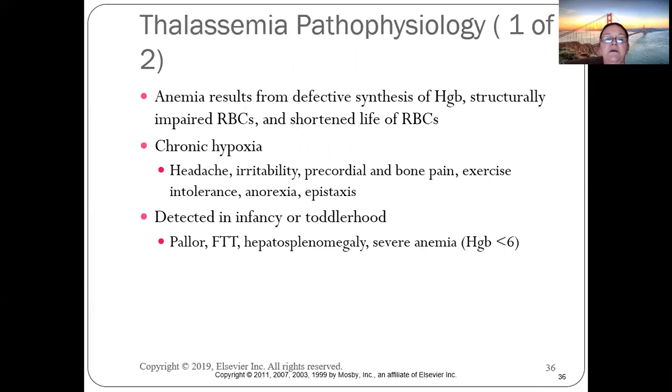So thalassemia is an anemia that results from the defective synthesis of hemoglobin, and it structurally impairs red blood cells. What happens is it shortens the life of red blood cells, so they don't last as long. This causes chronic hypoxia, which will then cause headaches, irritability, everything. If they have low hemoglobins, intolerance, anorexia, they can't keep up with their peers.